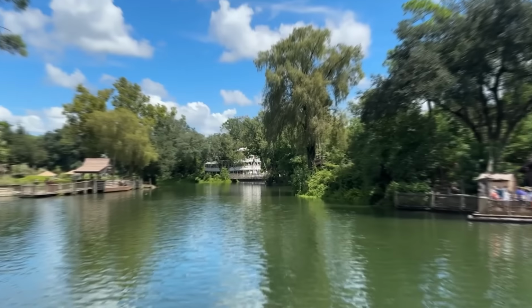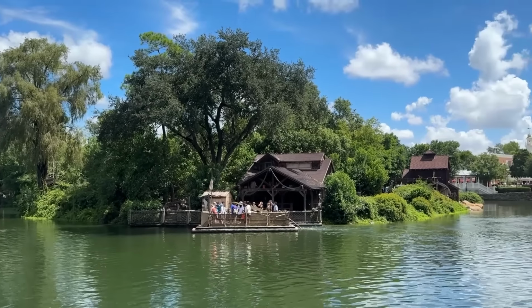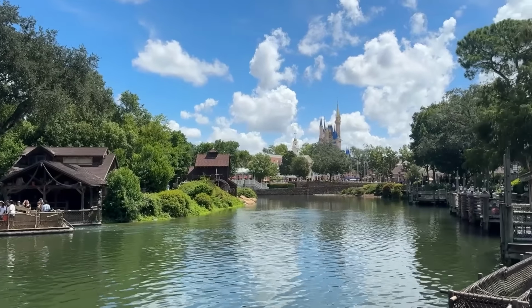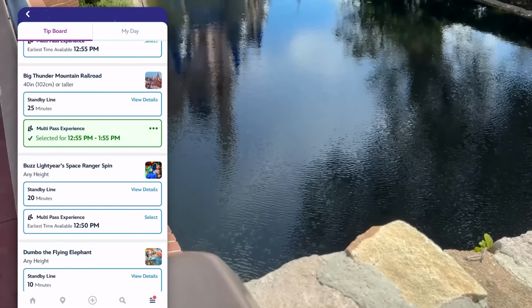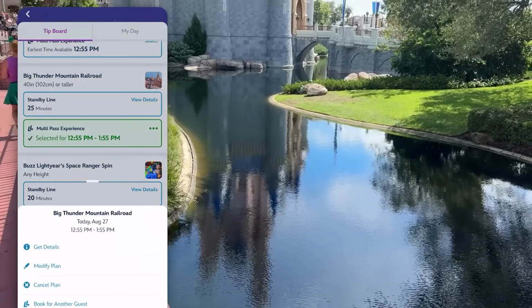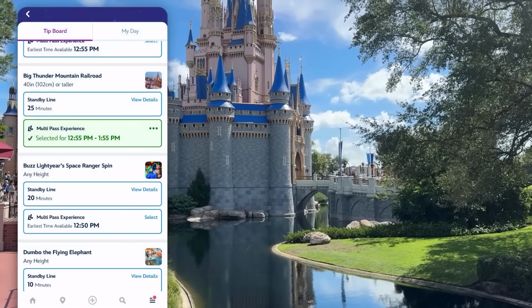Now, after doing Haunted Mansion, I could book another Lightning Lane. I don't think I'm going to, though, because I've got a pretty nice stack set up for the rest of the day. Everything else on my list that I wanted to accomplish, I won't need a Lightning Lane for. But let's take a look at the availability. Big Thunder, 25-minute wait. And since I already have it booked, I can't see what times the availability is. But because it says book for another guest, that does tell me that there is more availability.